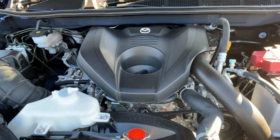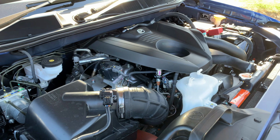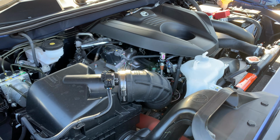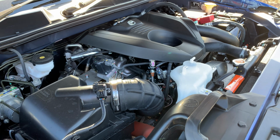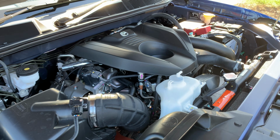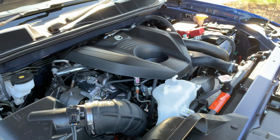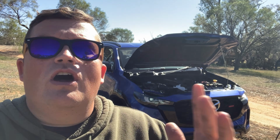But this bad boy is putting out 450 newton meters of torque and about 140 kilowatts of power. So not class leading, but the torque comes in at around 1600 RPM. So it's really available torque, and I think that's really important when towing. And certainly when you're driving off-road, it's really good to have the torque down low. It gives you so much more control as you're moving through some of the smaller and tougher, tighter bits.